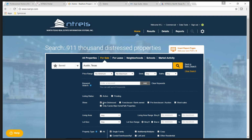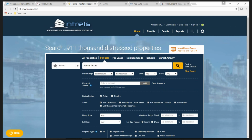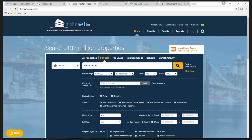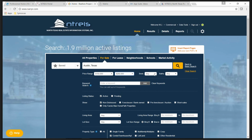So maybe I want active. Yeah. I want non-distressed. I don't want foreclosures or short sales or anything. And then when I come down here to property type, instead of doing all, I could uncheck all, and I could do condo or townhome. Okay? All right. So in Austin, I don't know, what do you think? Oh, let's do 150 to 250. 150 to 250. And at least 2 bedrooms. And at least 2 baths. And 2 baths, you sure? Yeah, let's see if we can find me a nice condo. I don't know Austin that well, so we'll see.